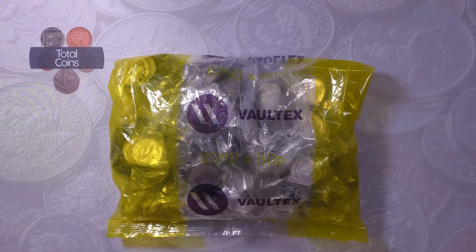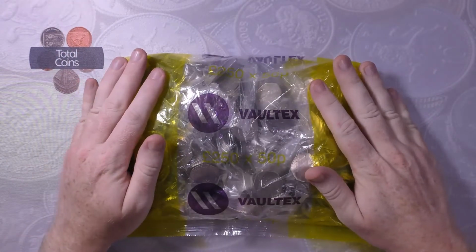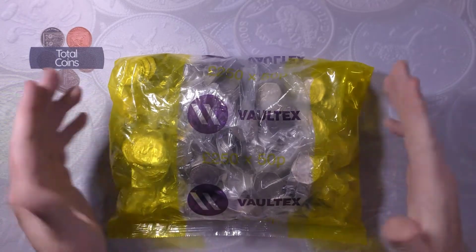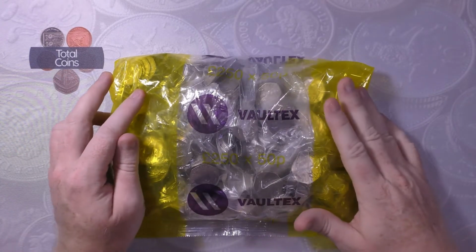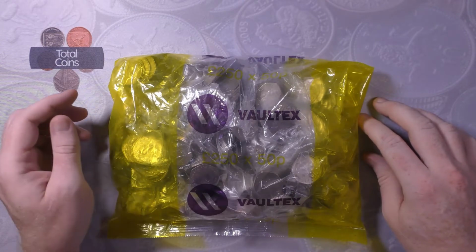So in this video we're going to be carrying on with our 50p coin hunts. We've got our bag here of sealed £250 in 50p's, so we'll see how we get on. We've not had great luck with the sealed bags, but hopefully it'll be a bit different today.